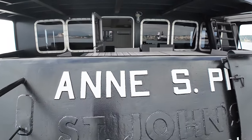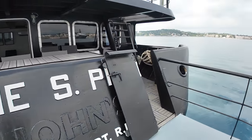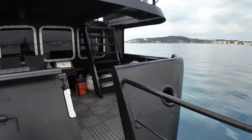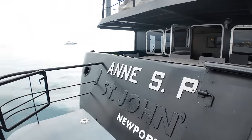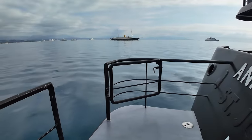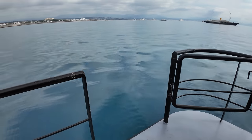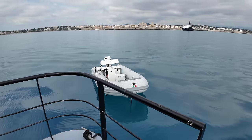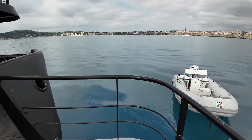So good morning, welcome back to the channel. Of course, you join me on board this really interesting converted vessel that is now living life as an explorer yacht, the Anne S. Pierce. I'm going to start this tour on the swim platform. As you can see, you get great access down into the water here. Access gate over there on the port side. And if we look over here on the starboard side, there is one of two tenders. And we'll go up and check out the other tender a little bit later on in the yacht tour.